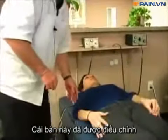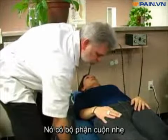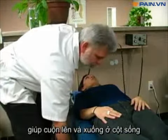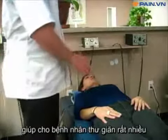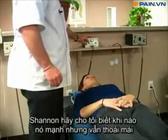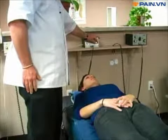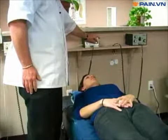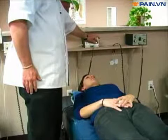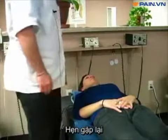This table that Shannon is on is also what we call a roller table. And it has a gentle roller that rolls up and down the spine, providing a lot of relaxation to the patient. Okay, Shannon, let me know when this is strong but comfortable. That's good. Okay, I'm going to let you relax here for about 10 minutes. Okay, see you in 10.